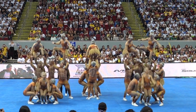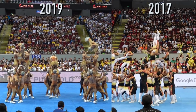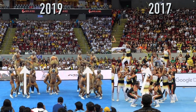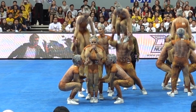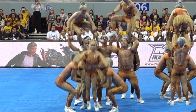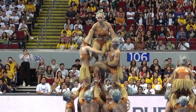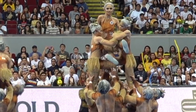Sa second segment nila, full twisting rewind to A-frame. Comparing to 2017, they now have 2 sets and there's slight difference sa positioning ng top flyer. My concern siguro dito would be the mounting itself. They need to figure out paano nila mamamount ng sakto yung top flyer. And for the mid-bases siguro, stability and consistency.